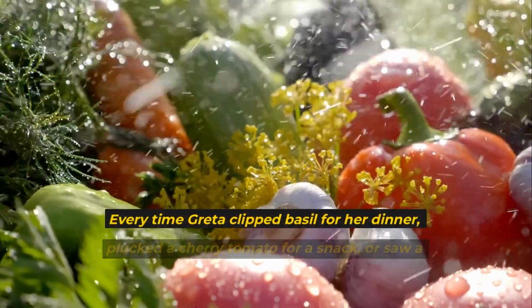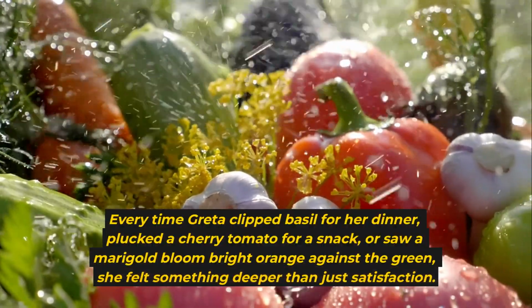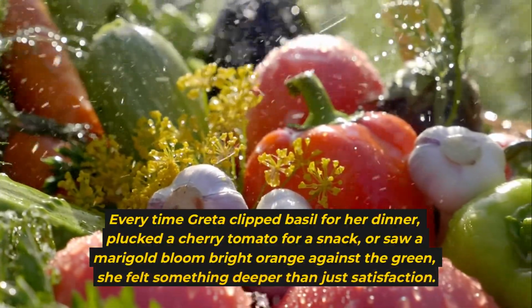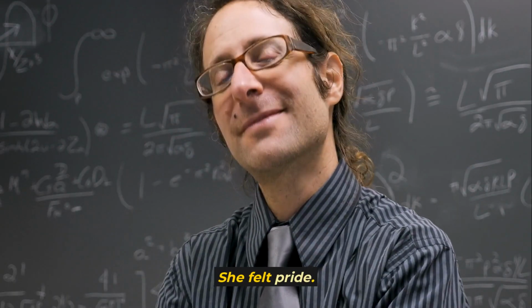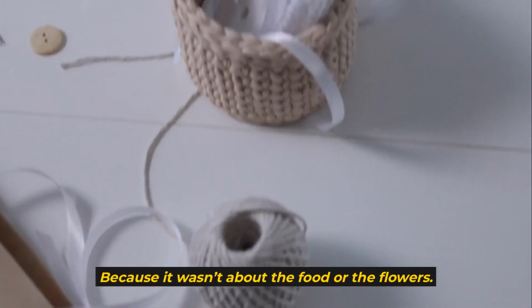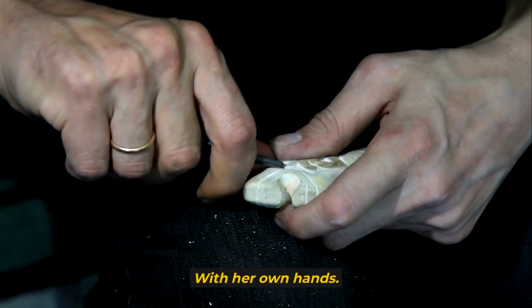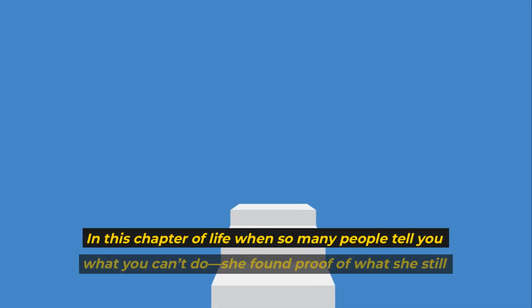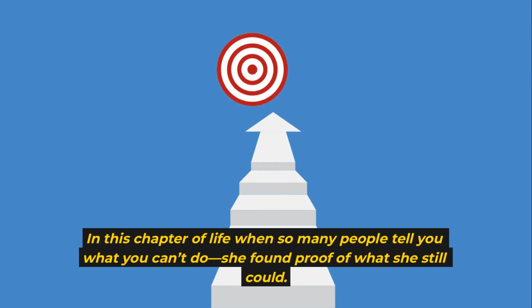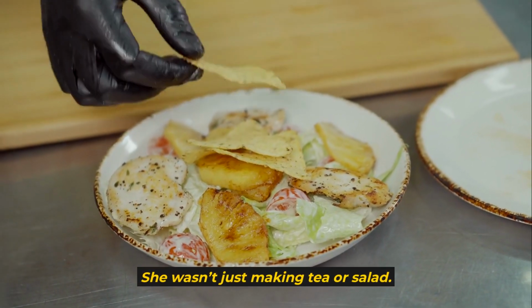Every time Greta clipped basil for her dinner, plucked a cherry tomato for a snack, or saw a marigold bloom bright orange against the green, she felt something deeper than just satisfaction. She felt pride. Because it wasn't about the food or the flowers. It was about the fact that she made something. With her own hands. In a tiny space. In this chapter of life when so many people tell you what you can't do, she found proof of what she still could. She wasn't just making tea or salad.